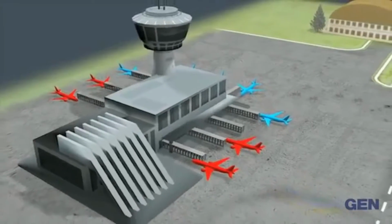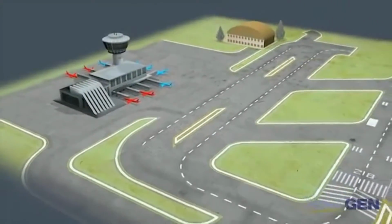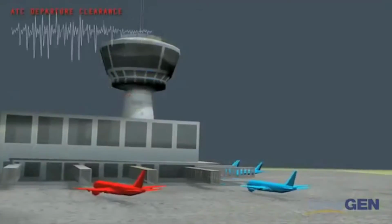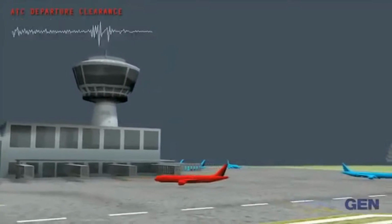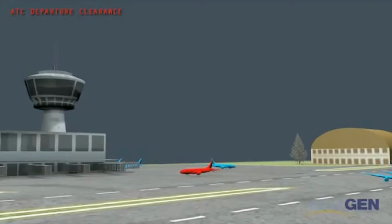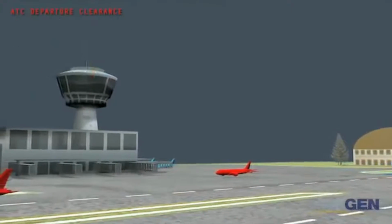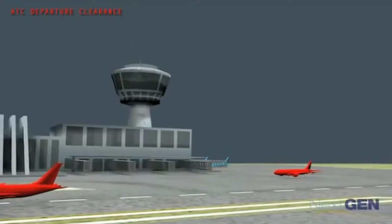Here's how DataComm speeds up the departure clearance process. Each flight crew receives route instructions from an air traffic controller prior to taxiing. The pilot of the voice-only communication plane in red listens to the transmission from the controller, 29 Papa X-ray Victor, then repeats it to make sure he has transcribed everything correctly.